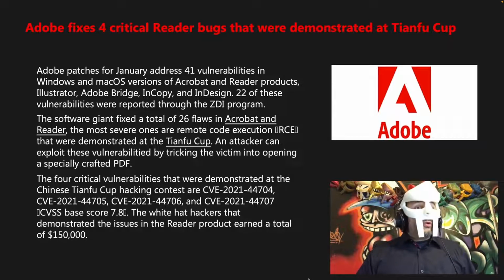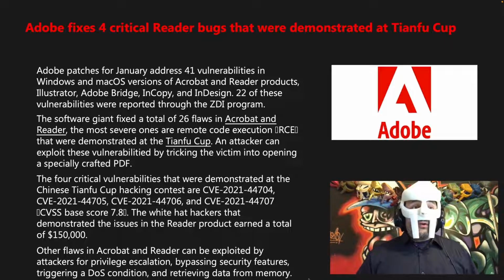The 4 critical vulnerabilities that were demonstrated at the Chinese Tianfu Cup hacking contest are CVE-2021-44704, 44705, 44706, and 44707 with CVSS base scores of 7.8. The white hat hackers that demonstrated the issues in the Reader product earned a total of $150,000. Other flaws in Acrobat and Reader can be exploited by attackers for privilege escalation, bypassing security features, triggering a DoS condition, and retrieving data from memory.